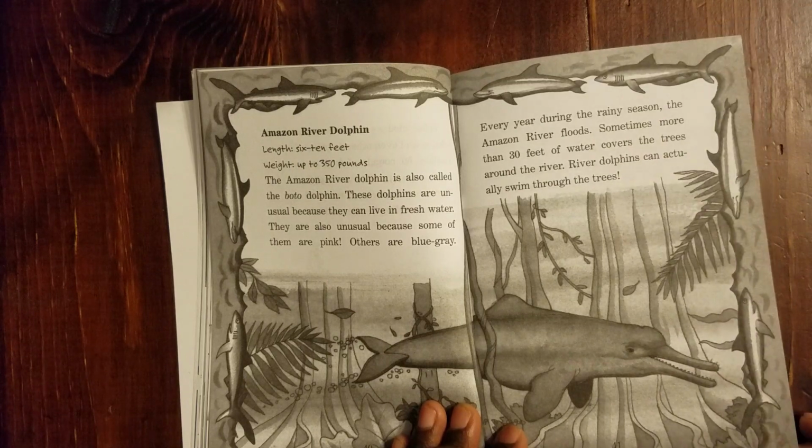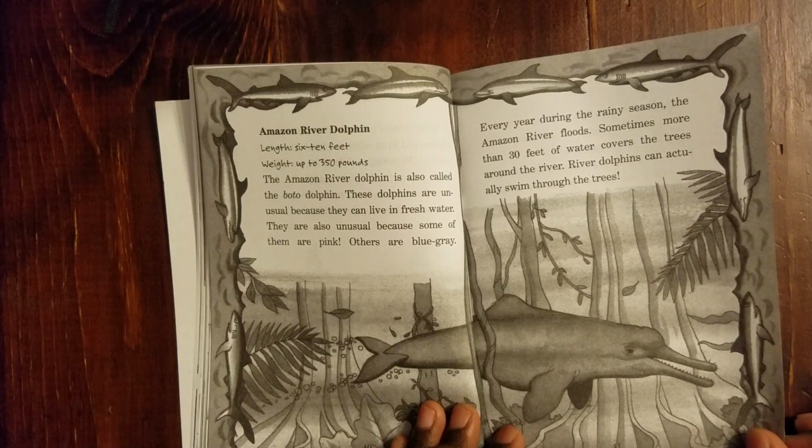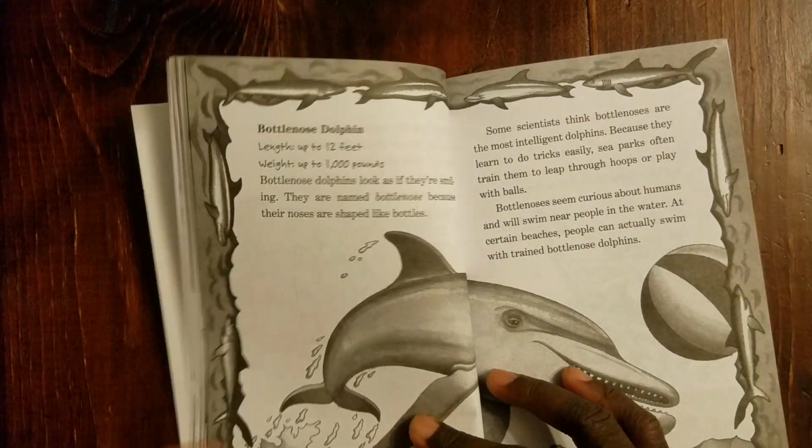Others are blue-gray. Every year during the rainy season, the Amazon River floods. Sometimes more than 30 feet of water covers the trees around the river. River dolphins can actually swim through the trees.